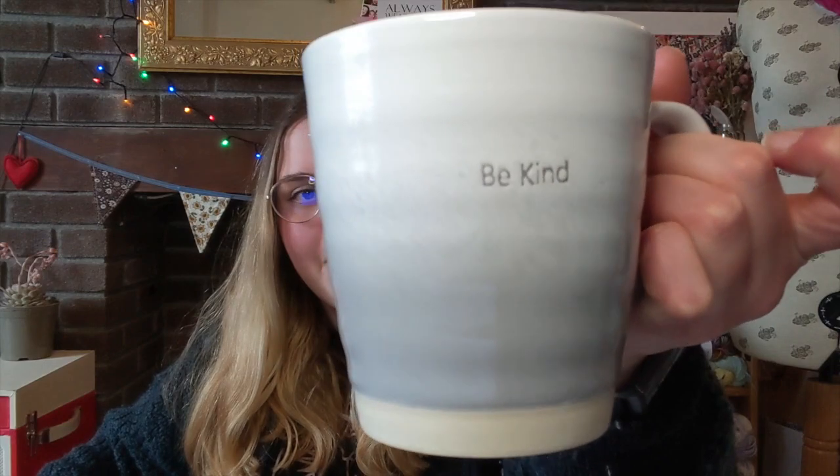I'm coming to you from a really grey, drizzly Cornwall today, and just chilling out, drinking a basic tea. You will know by now that this is my go-to drink, a classic cup of English tea, and that is in my Be Kind mug that I bought from Jolly Boutique, which is online, and I will link that down below as well. So grab your drink, grab your knitting, get cozy, and let's get started.